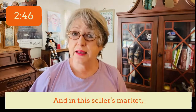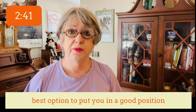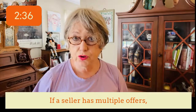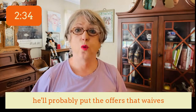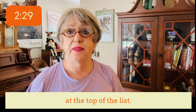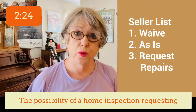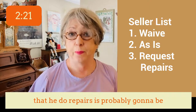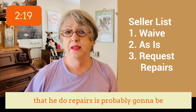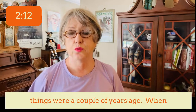And in this seller's market, the as-is inspection is probably the best option to put you in a good position in a bidding war. If a seller has multiple offers, he'll probably put the offers that waive an inspection or do an as-is inspection at the top of the list. The possibility of a home inspection requesting that he do repairs is probably going to be at the bottom of his list. It's just the way the market is now. It's completely different than how things were a couple years ago.